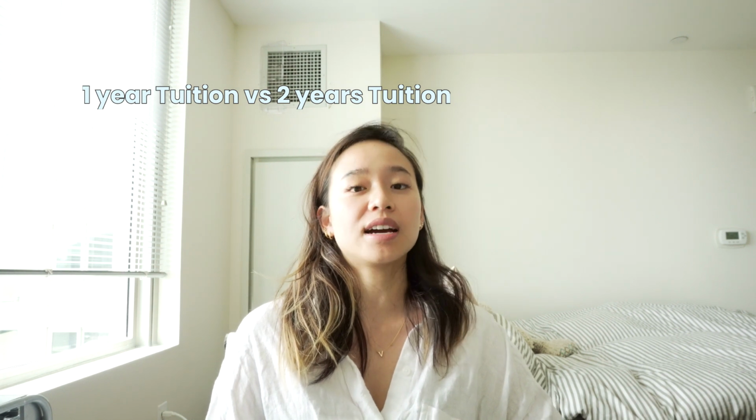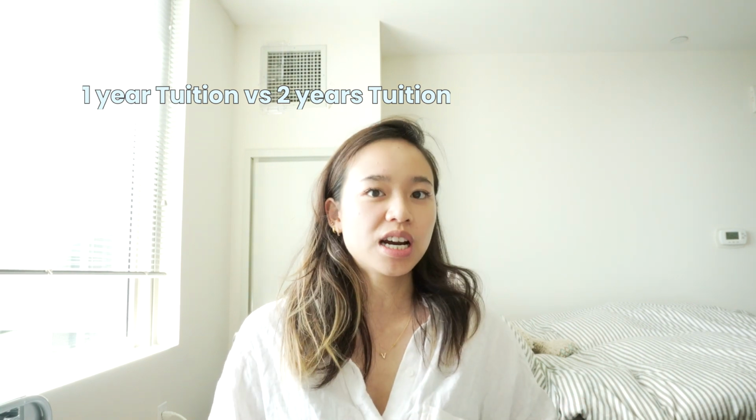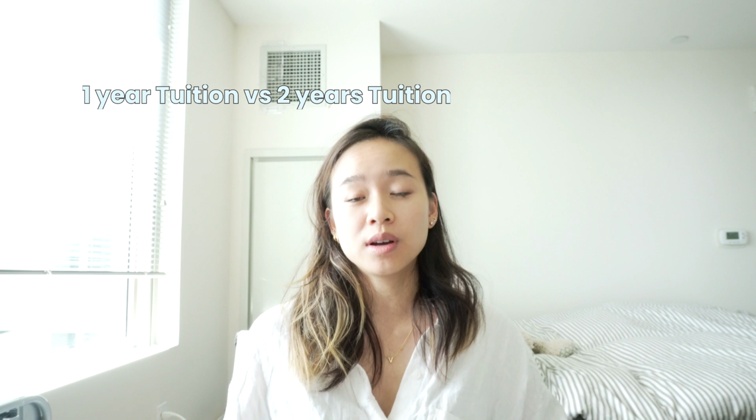$56,000 for the entire year, whereas other schools' programs may be 2 years long, and you spend an extra year as well as an extra year of money, right? So using University of Michigan as an example, it's $25,000 per term for an out-of-state student, and so that racks up to $100,000 for 2 years. So that's almost double the amount. So it really depends on whether money or time is a constraint for you.